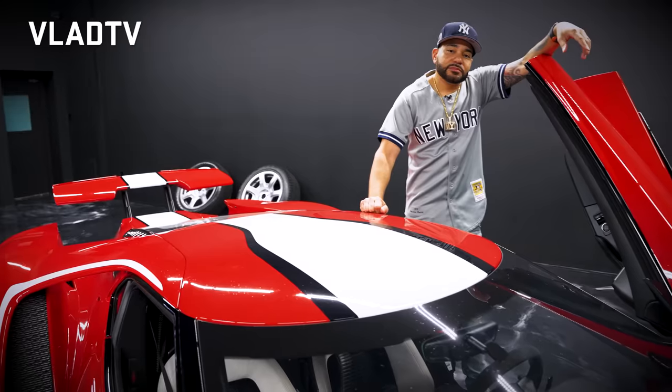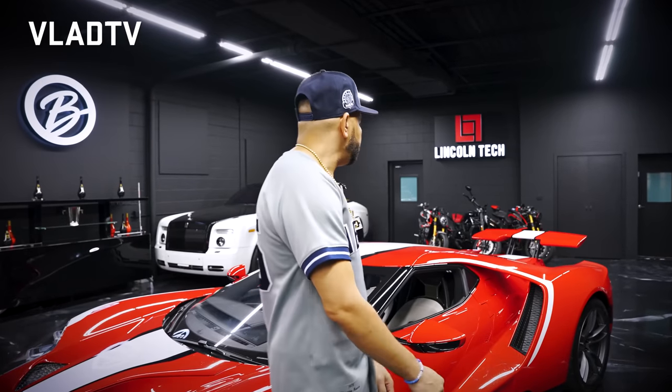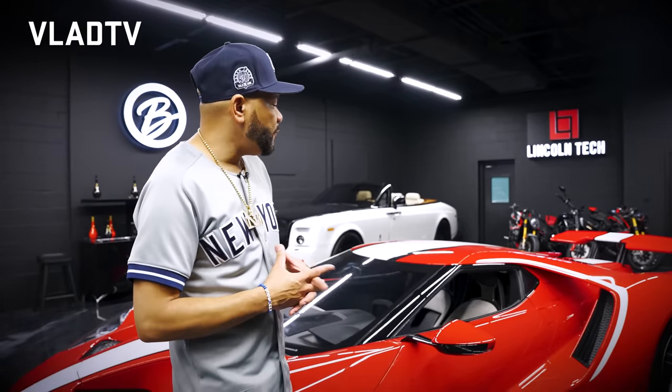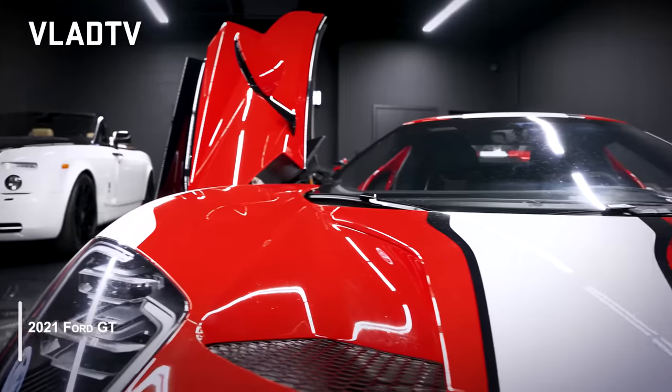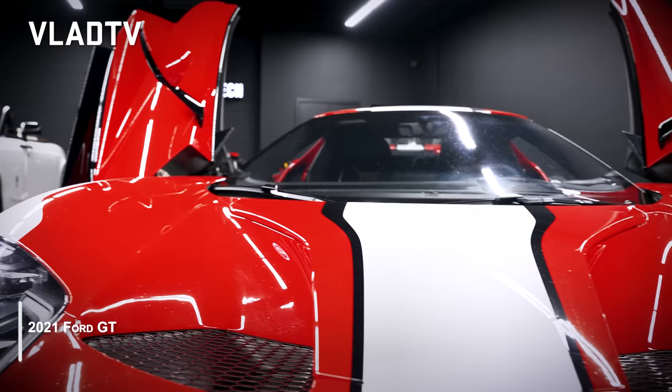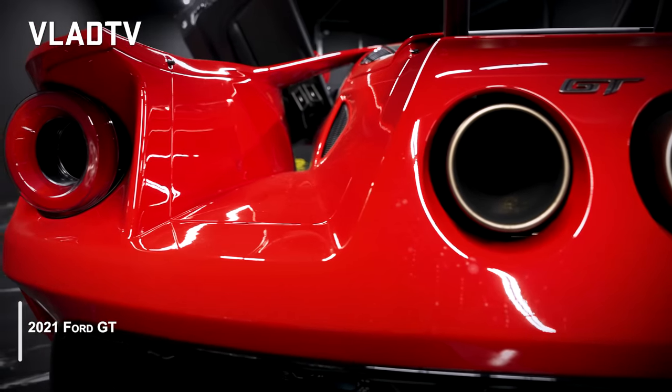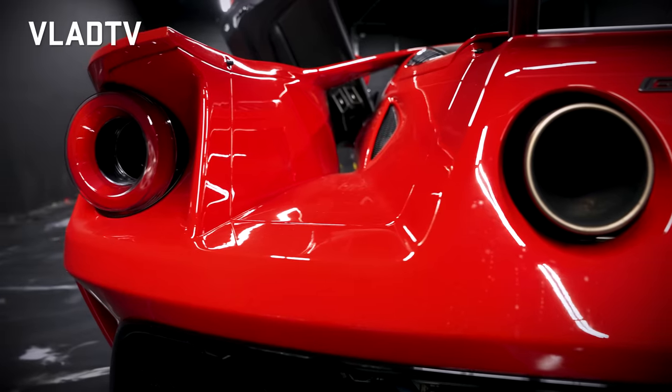All right, now this is a car I've never seen before. This is very unique. So tell me what this is. This is a 2021 Ford GT. Now Ford made 1,350 of these vehicles, and to get this car, you had to actually do a video of why you should have one.